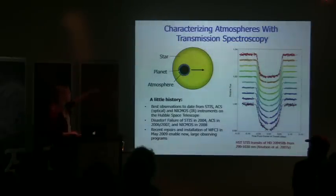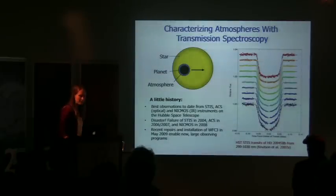What we really want is to measure the radius ratio of the planet to the stellar radius. We first need to understand how this limb darkening works as a function of wavelength. So we need to know something about the star in order to get to the quantity we ultimately care about, which is the planet radius.